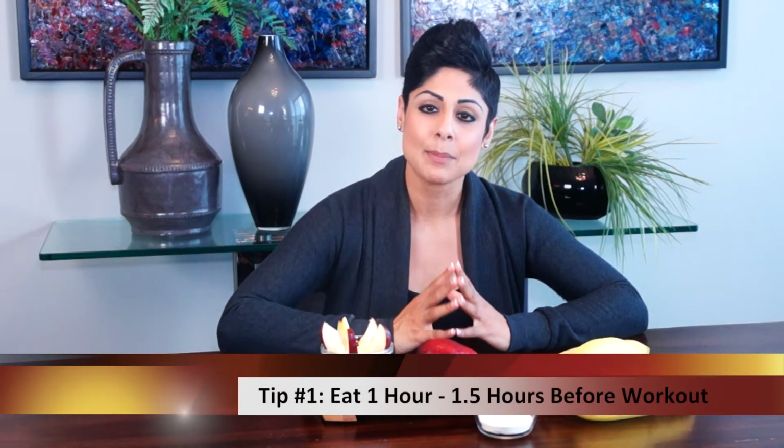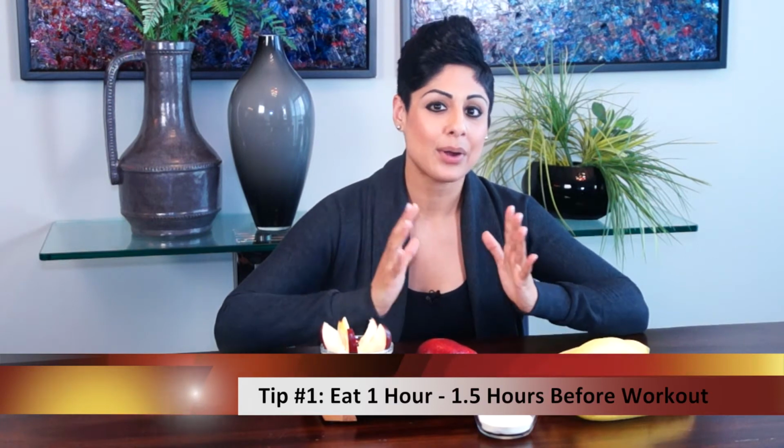Unless you've recently had a really heavy meal, typically you want to aim to eat a pre-workout meal somewhere between an hour to an hour and a half before your workout. Doing so will ensure that you're able to digest the food before you work out and will make sure that the energy is already accessible through your bloodstream.